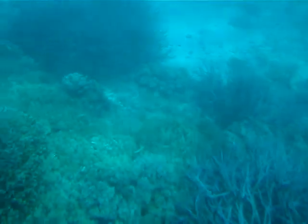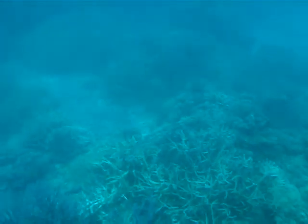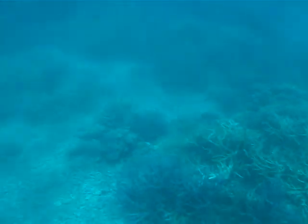Now those plate corals also can grow quite large. They can get about 4 or 5 meters in diameter. When they get that big, people start to call them tabletop corals.